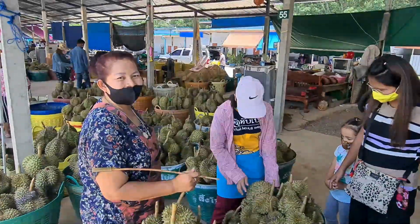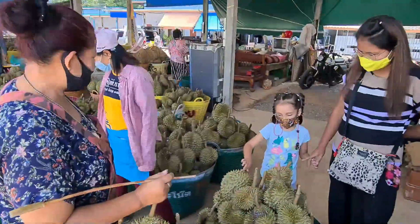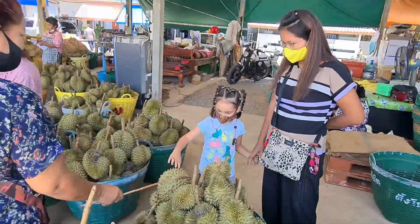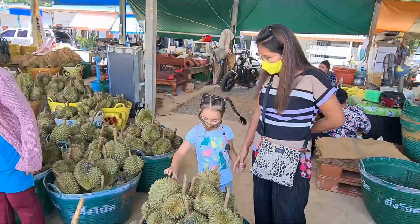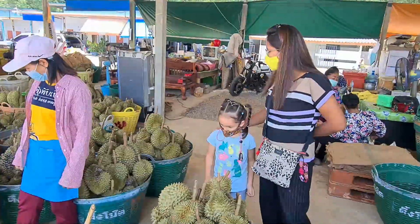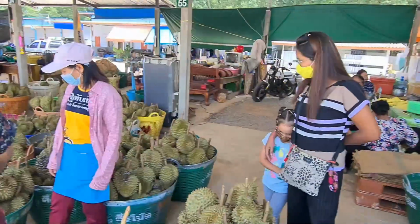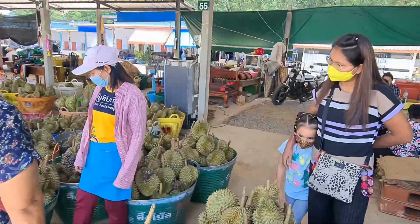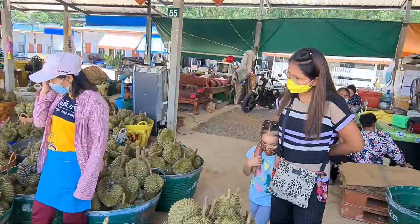Really? Anyway, fruits from this one tree can sell for over 12,000 baht. 12,000 baht per kilogram. That's a lot of money. That's 300 pounds, about $400 a kilogram. I think the owner of this tree must be a very well respected and successful marketing manager somewhere in Bangkok, I think.